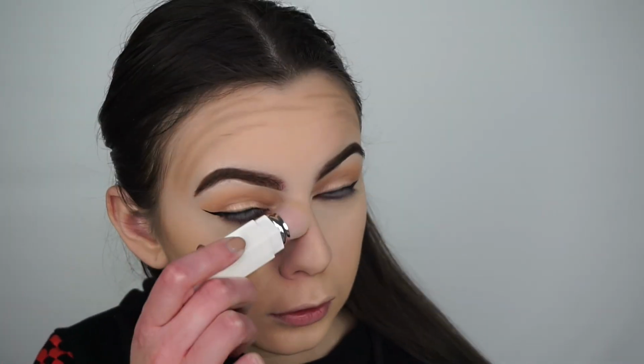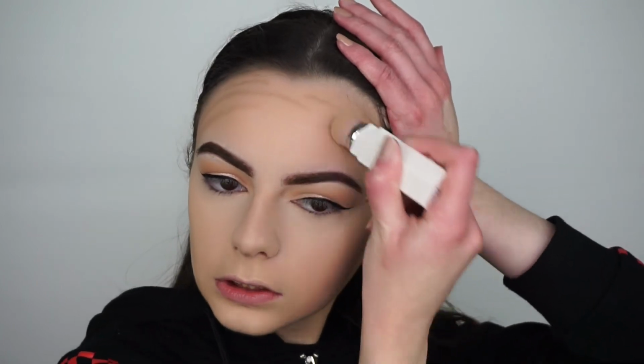I don't think my nose has ever been so contoured before, and I love it. That blended super easily around my nose too. I'm just going to blend it out in circular motions on my forehead.